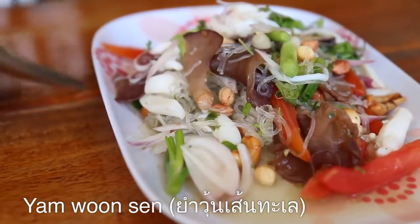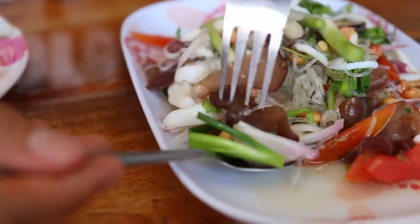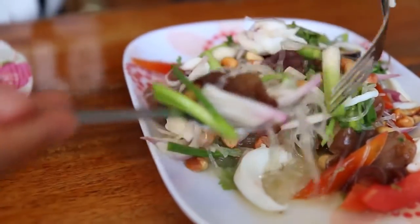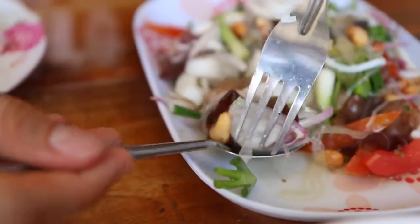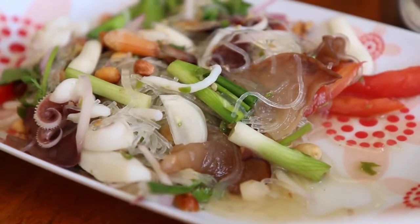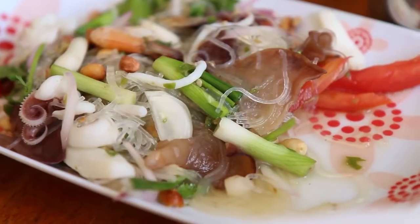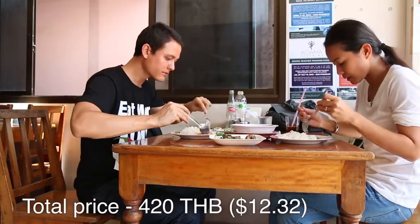Okay, and finally, let me take a bite of the yam mun sen, which is a mung bean noodle salad. Mushrooms in here, and onions, and tomatoes, and squid. Is that a piece of squid or an onion? Okay, I think that's a piece of squid. I'll take that on my bite. It's a little bit on the sweet side for me. Not the best version that I've had, but okay. That squid is very tender, and then the mung bean noodles have just a really slippery texture to them.